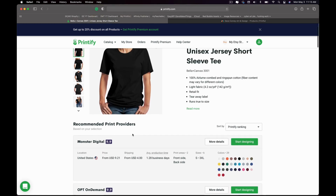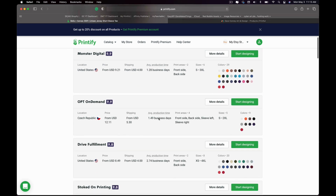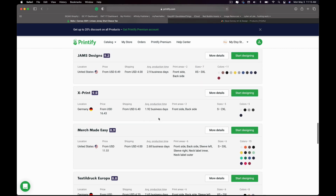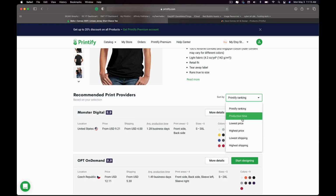Now, this is what I'm talking about here. So here I have this shirt, and it is one of the most popular shirts on their network. And you can see all of these different print shops that provide service for them. I can come in here and make a choice about who I want to use. I can also sort by ranking, production time, lowest price, highest price. If I'm really concerned about pricing, then I would pick a lower price one. If I'm more concerned about turnaround time, you can see right here, average production time is 1.2 or 1.28 business days, but you can also see their pricing is different.